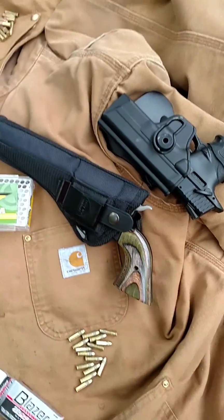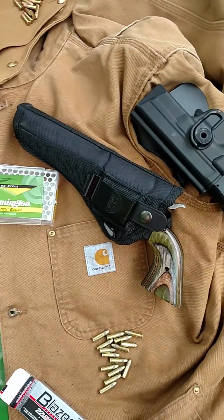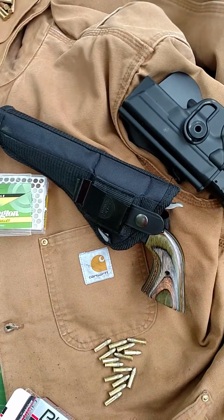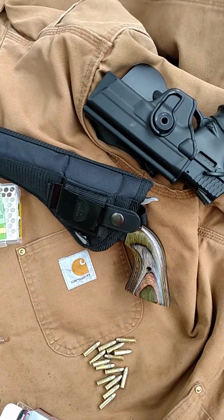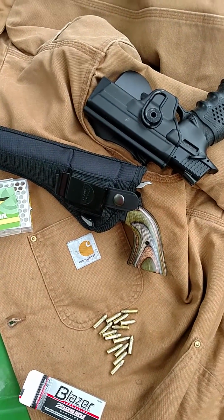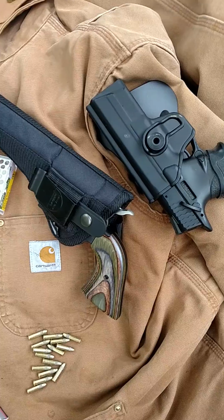Jeeper here. Going to do a little review between the Smith & Wesson M&P 22 and the Heritage Rough Rider 22. It's going to boil down to what you kind of want to shoot, in my opinion.